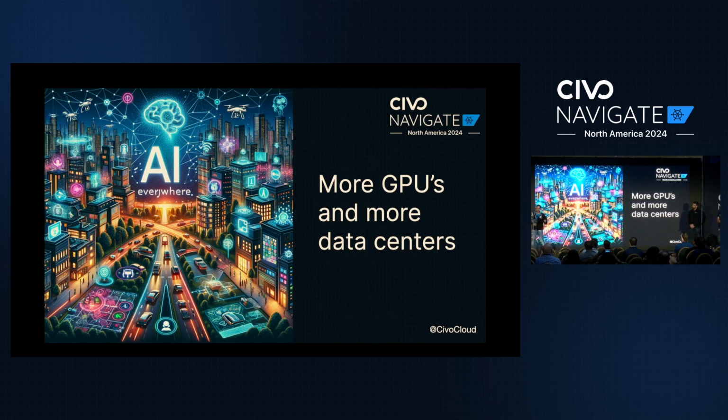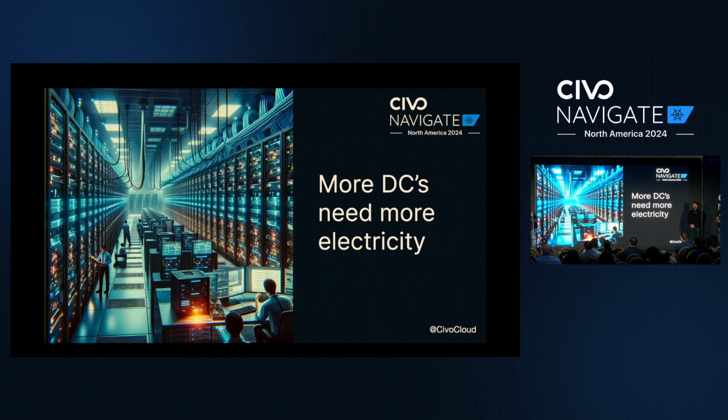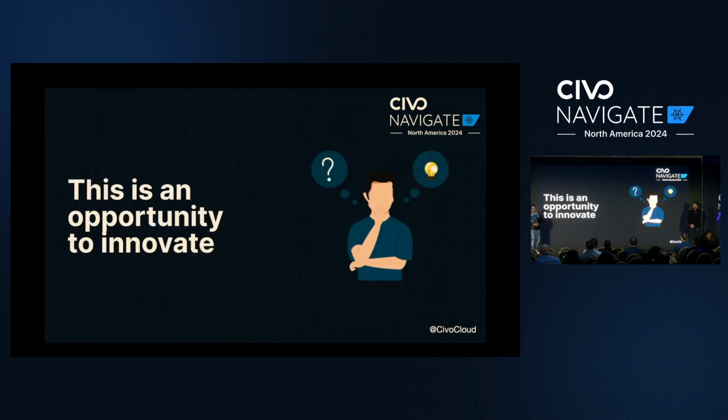But the more AI, the more GPUs which are required, and that means more data centers are required to cater to those applications and services. And more data centers means more electricity. But we only have finite resources, and we cannot have infinite resources. So is there an opportunity to innovate over there?